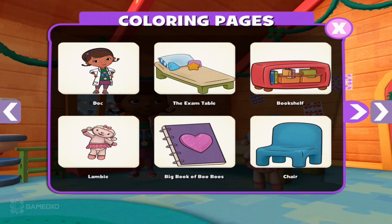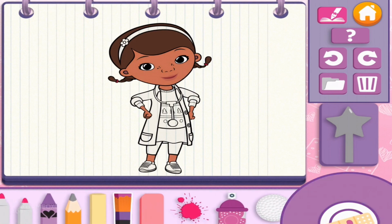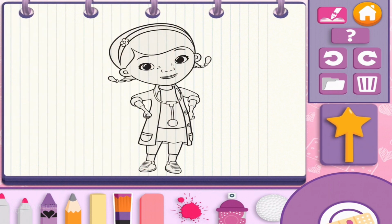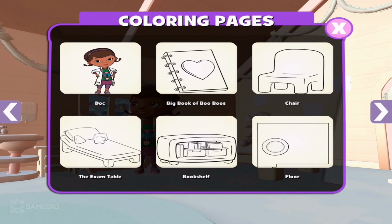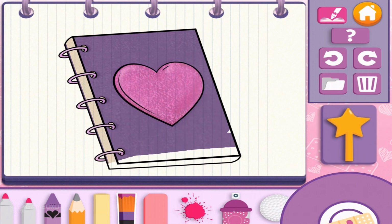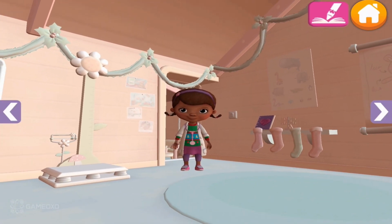Wow, these drawings are really great! The magic paintbrush. Hey, that looks great! What cool drawings! The Big Book of Boo-Boos. The Magic Paintbrush. Awesome! These look amazing!